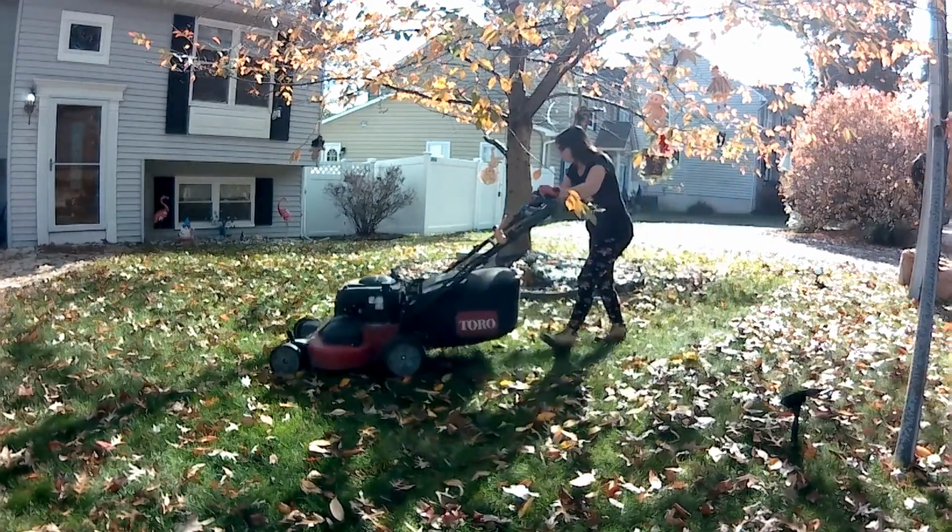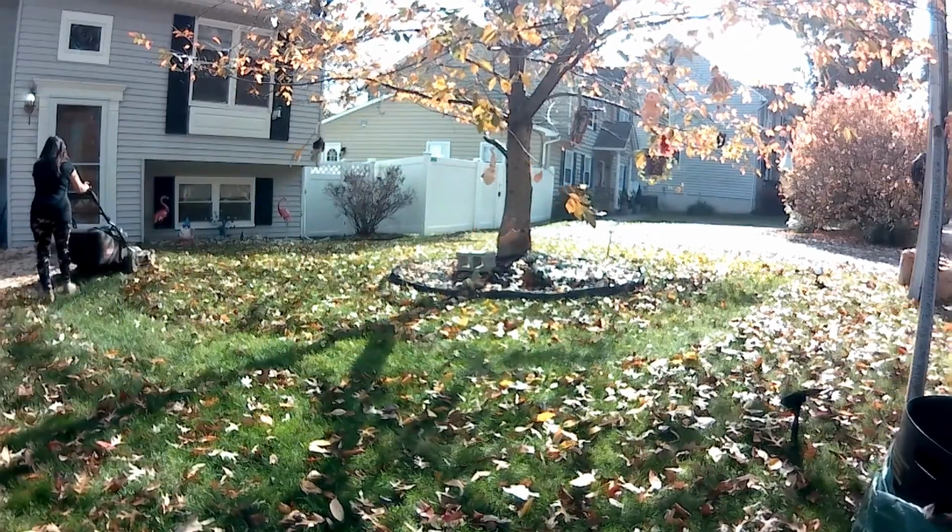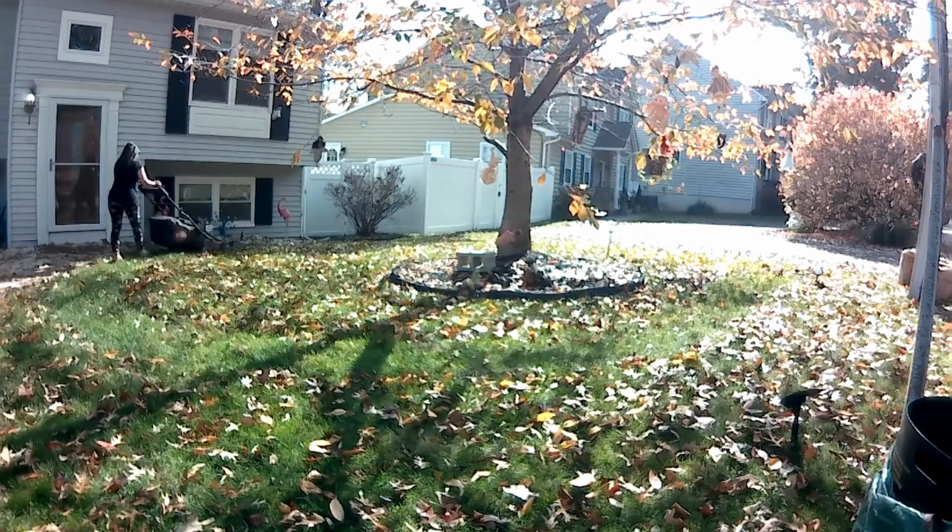Here we are on job number four. It's a small yard and a fairly easy yard to do. We knocked out the front, and then we headed to the back.